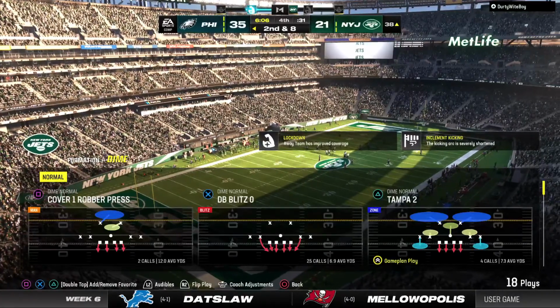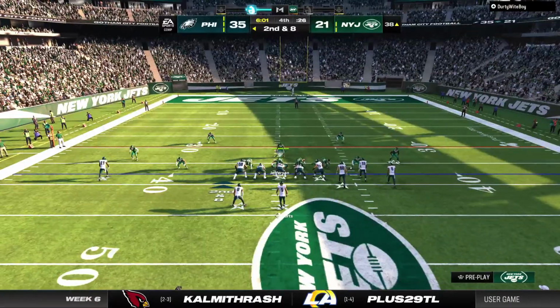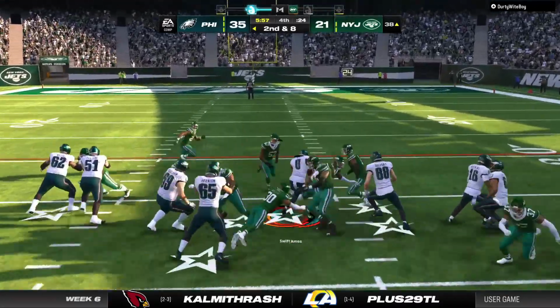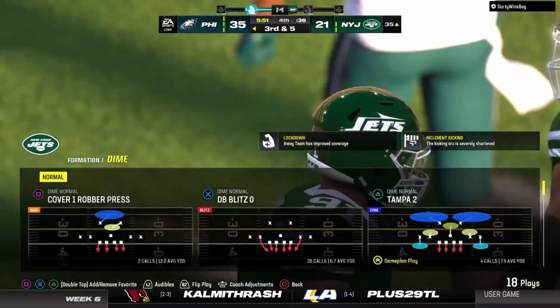And that's a good job there by the corner. And we do talk about this a lot, that a lot of corners see their job as simply covering receivers. Tackling isn't everyone's thing. But in this case, he came up quickly and made a nice, sure tackle. Give him 3 on the run there. Now they're looking at a 3rd and about 5.